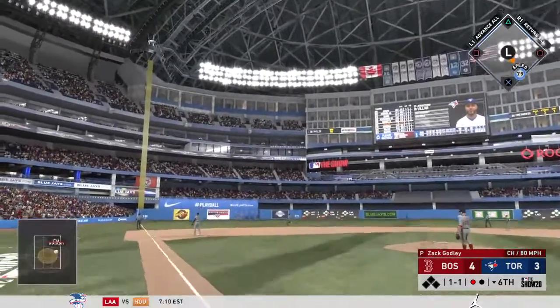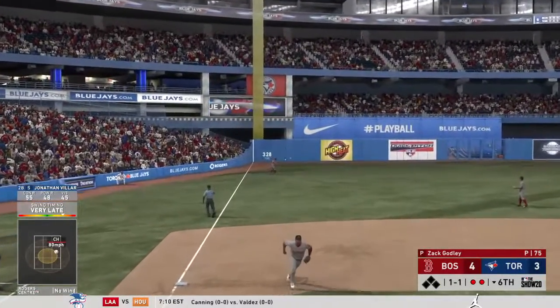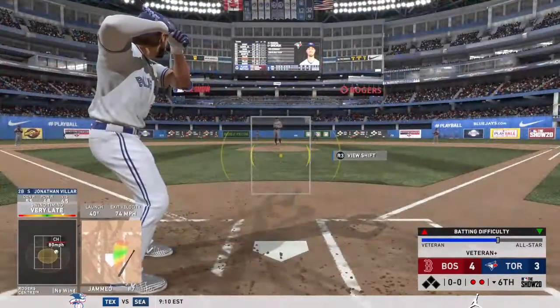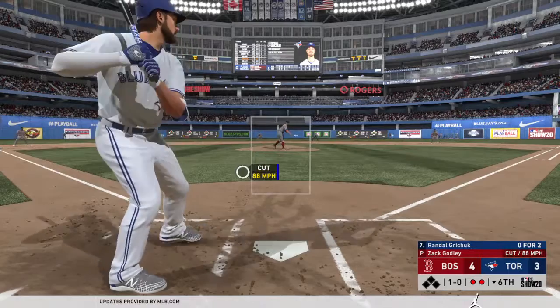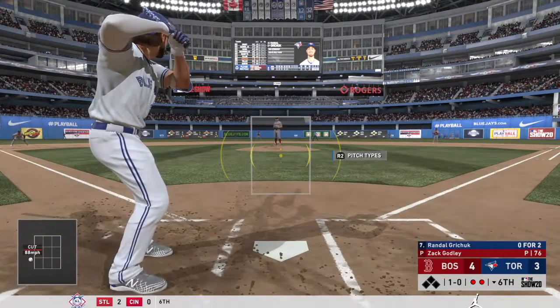Goes the other way with it as this is in the air down the line in left. Benintendi is over to his right, and he puts this one away for out number 2. Randall Grichuk at the plate now. 0 for 2 for him to this point. Cut fastball inside, ball 1. Bases are empty here with 2 men out.